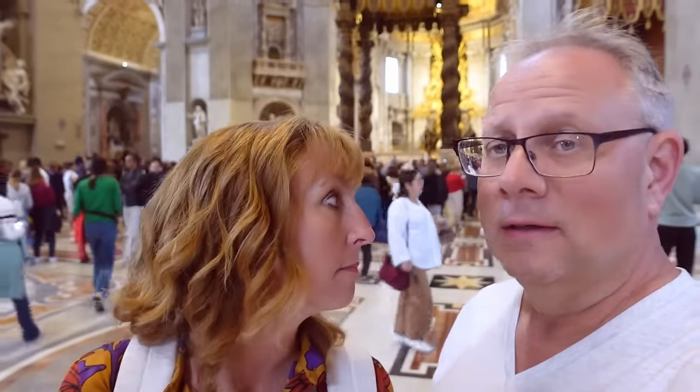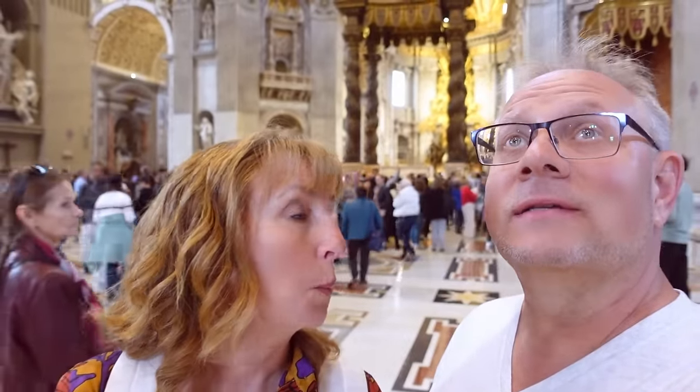Here we are in St. Peter's Basilica. A mass just finished, and they roped off the area, and I spoke to an official, and they said another one will be about to start, and they'll be opening it up for people to sit down and take part in mass, and that the Pope will be giving his address at noon outside, right on the steps, I believe, of St. Peter's Basilica.